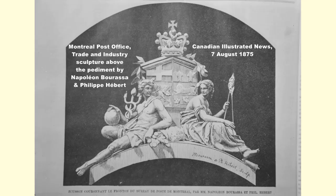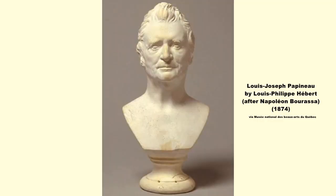As for Hébert, he was working alongside Bourassa when this building was being designed and constructed. Bourassa could have called upon Hébert to either take on this work independently, or, perhaps, carry out a concept from Bourassa. Consider this precedent. A similar sculptural group from 1875 credited to both of them. Incidentally, earlier, in 1874, Hébert did this bust of Papineau.